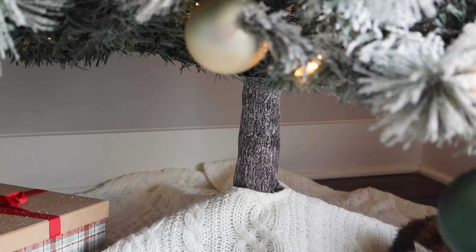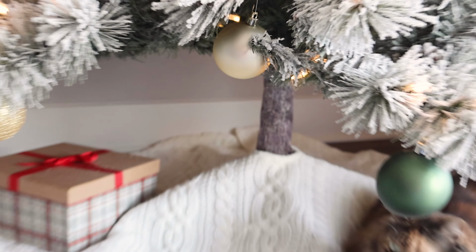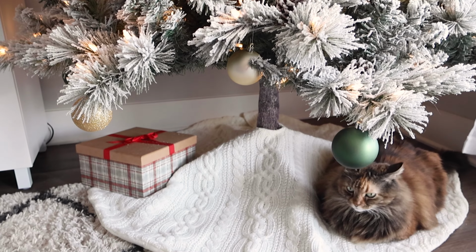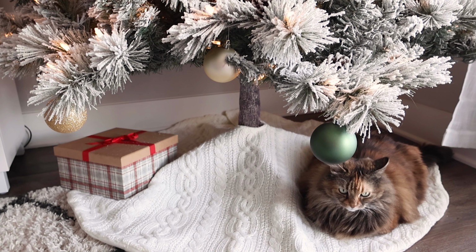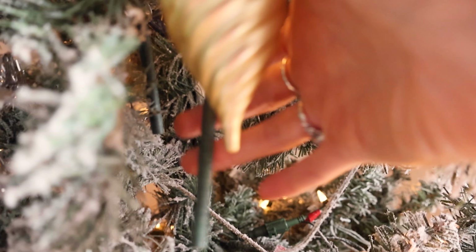And on the other side, it is reversible. It's like a candy cane pattern, but I prefer the bark. And from a distance, it looks legit. Like if you don't look too closely, it looks like a real bark of a tree. And also we added these scent sickles, which I showed in my shop with me. If you can see it hanging right here. Basically, they make different scents.